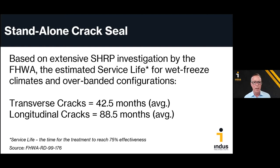What the study determined is those sealants were 75% or more effective for about 3.5 years, 42 and a half months. And the longitudinal cracks, which are generally non-working cracks, so way less stressful on the sealant, they lasted quite a bit longer, between 7 and 8 years. And I would say, based on my observations, that's pretty comparable to what we see here with our materials, our methodology, and our climate here in this region.